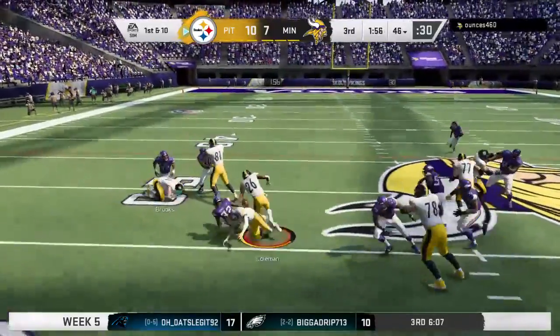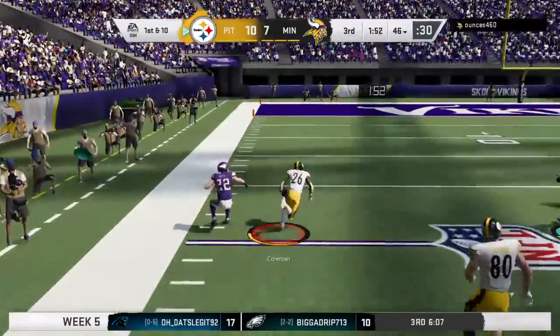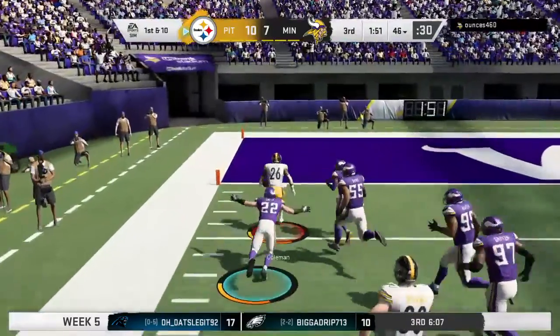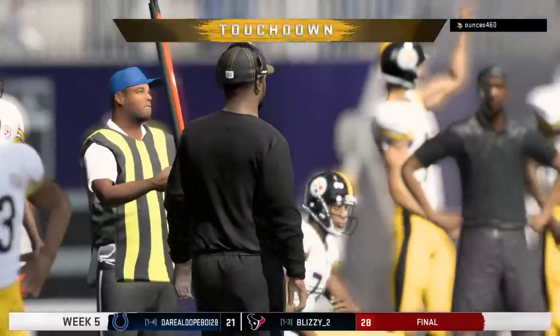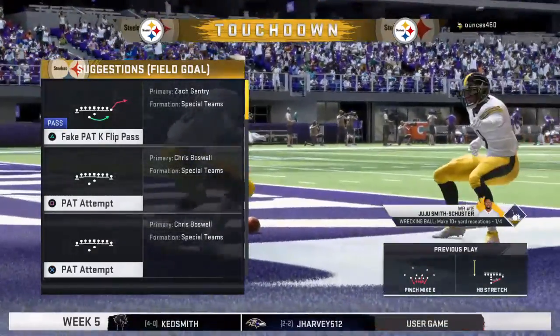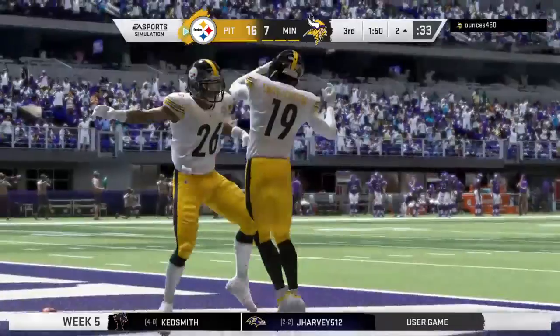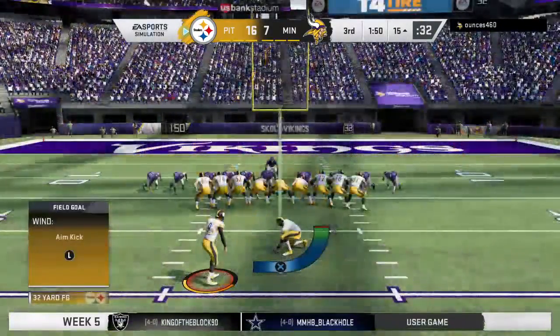They'll start out on the ground with Coleman. And some room to run now. And he's in. Touchdown, Steelers. Tevin Coleman, his 5th touchdown now on the year. And the Steelers, they broaden their lead.